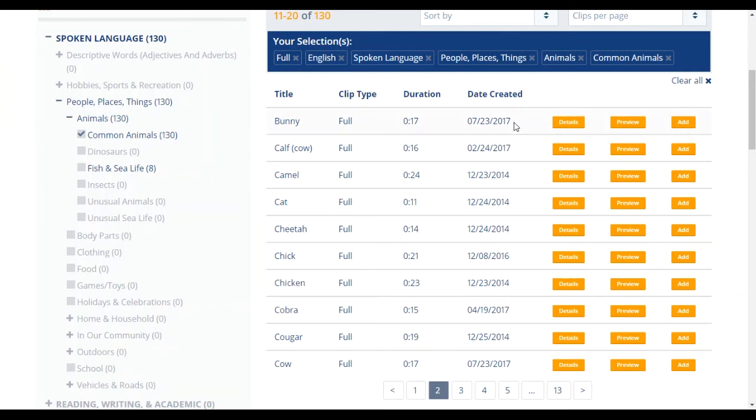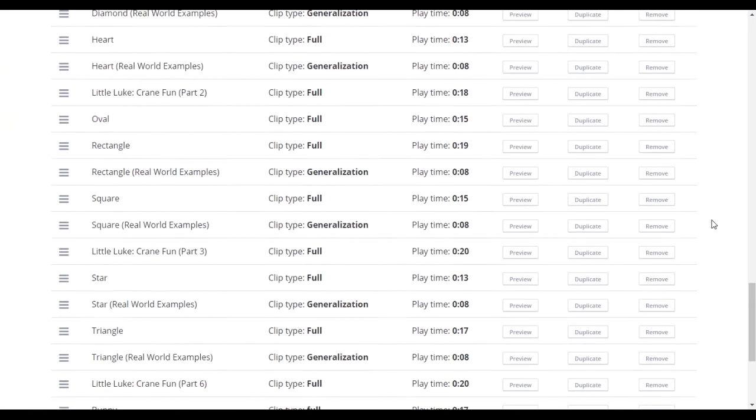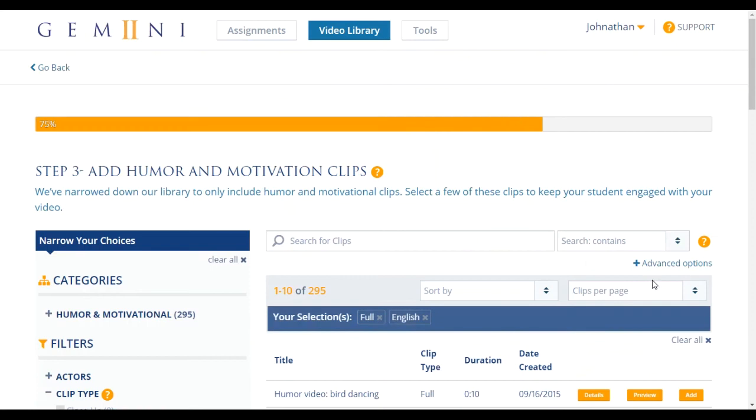Great. When you're ready to add your clip, select Add, and you can see that this has added Bunny to the bottom of our playlist. Go ahead and select Next when you're ready to move on.